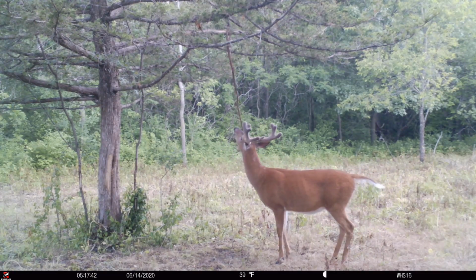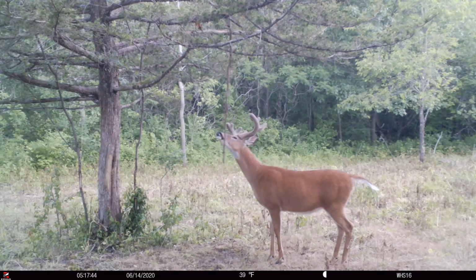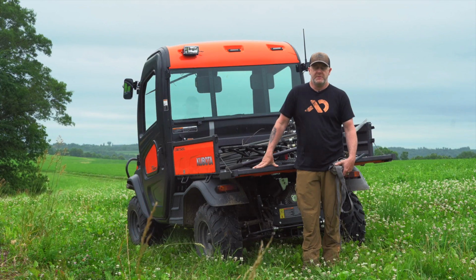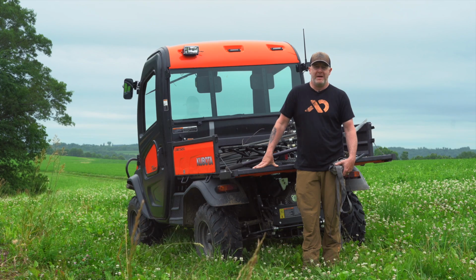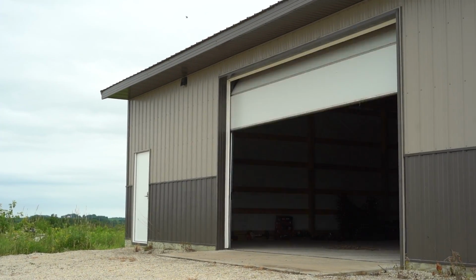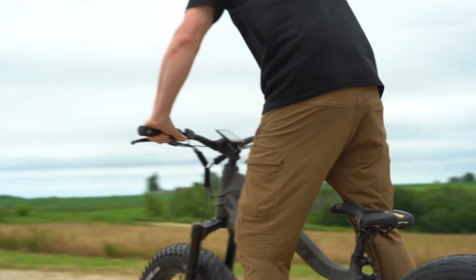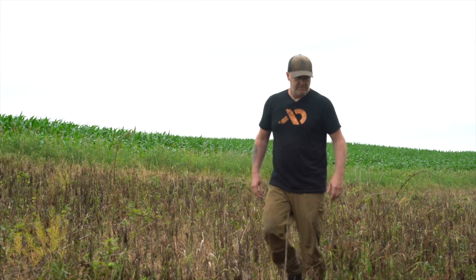We're hoping to keep some of those bucks. We just talked about how we're going to increase fall food and fall cover, and how we're going to do that in other videos. Certainly the way we hunt and the way we access, there are going to be a lot of changes out here, but definitely the fall food and the fall cover, we're substantially increasing that percentage on this land.